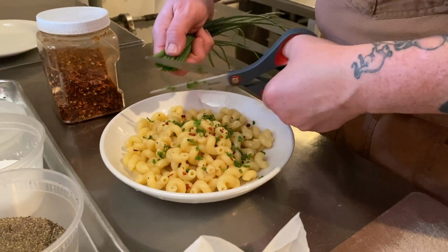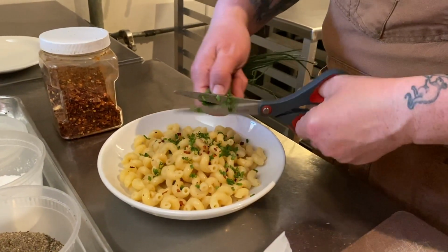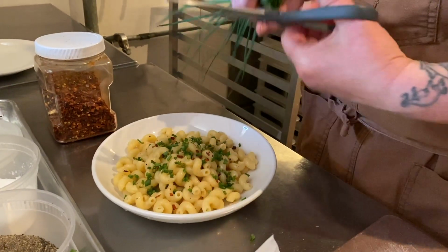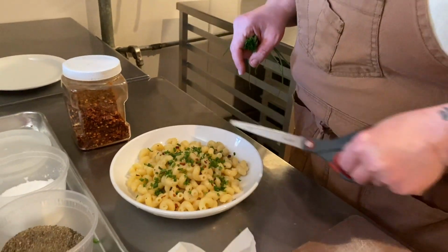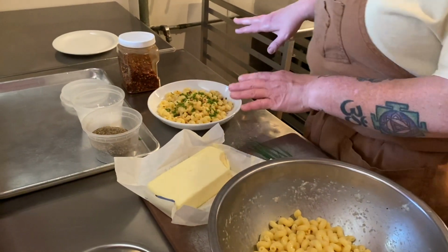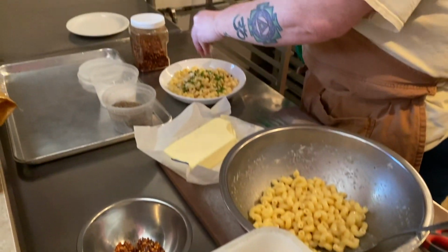Maybe you just get something from the store. Chives are pretty easy to find in the store. Parsley is pretty easy to find in the store. Maybe you don't want anything green on there at all. But make sure the scissors are, first of all, clean. That'd be important. Mom or dad didn't just cut something that you don't want to have on your chives. And then I'm gonna add just a tiny bit more cheese because that can't hurt.